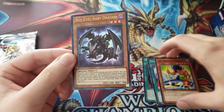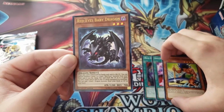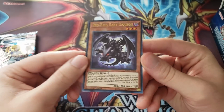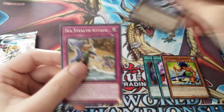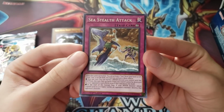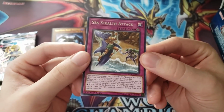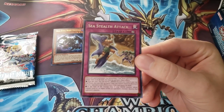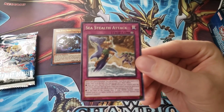It's the Joey thing. You'll notice with the Pegasus one, there are all those Thousand-Eyes Restrict support cards. And then in the Kaiba one, it's giving me Blue-Eyes support. So, that's a pretty cool card, actually. And then we pull Sea Stealth Attack. So, Duel Links players probably know this card's very powerful. I wasn't actually playing when this card was at its height, but it definitely is still a pretty good tech option that I see played quite a bit.